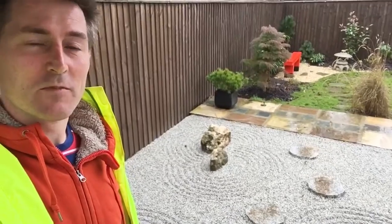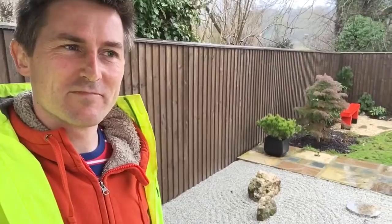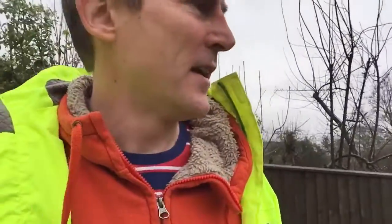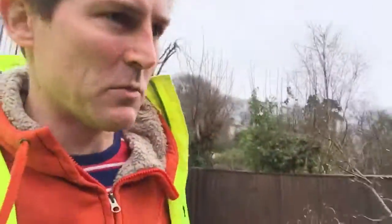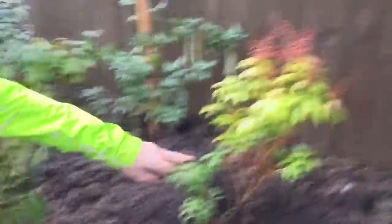So I've been thinking about that quite a bit, and it's an interesting theme. I've been looking at bits of the garden. I've noticed some don't look right, don't feel right, and what it was is that space was missing. The absence of things, giving things room to breathe. And in particular, there was this Pieris down here. I think this one's Mountain Fire, and it's doing really well.